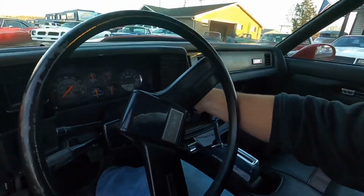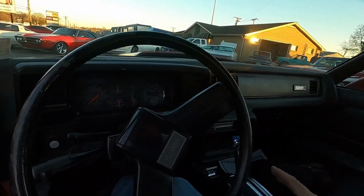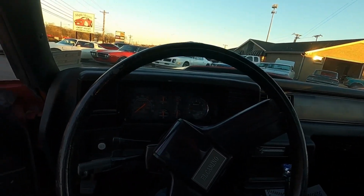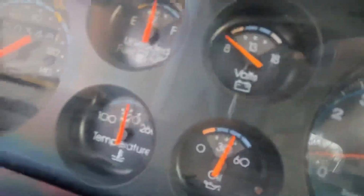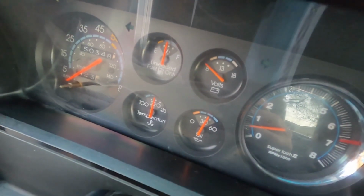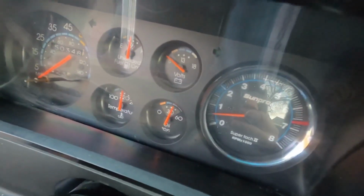Let's go ahead and start her up. So far, this car has started up great. The only thing that I have noticed is we don't really have working gauges here on some of these gauges. We'll be checking most of them going down the road. But from a cold start, it has been stuck straight up and down on the temp gauge. The gas gauge is straight up and down as well. Volts meter is not coming up.